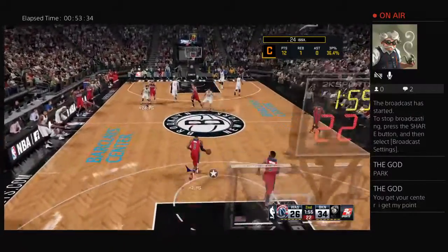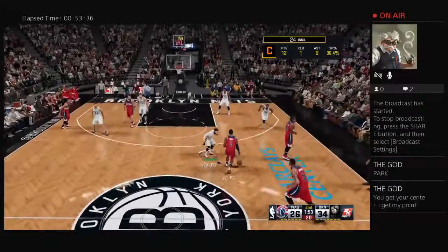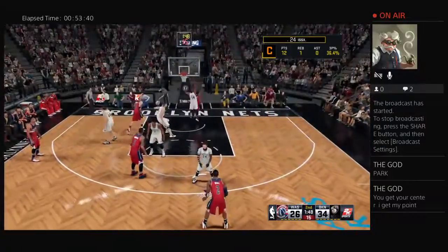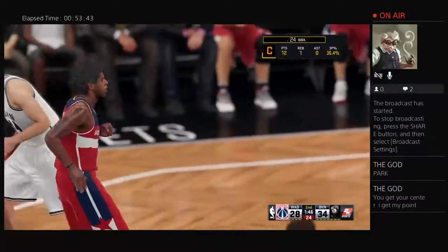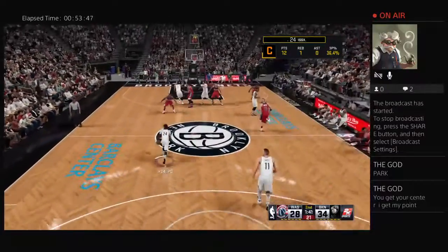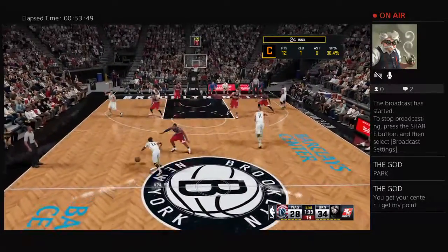Here it is again. On a lot of their possessions this first half, they've established great position inside. Yeah, just getting the ball into the post has to be option number 1 for them right now. Great pass. John Wall is really good at finding the open man.